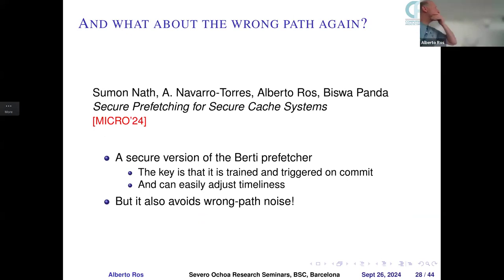And finally, again, I will talk about Grompa. What happened with the Grompa? The prefetcher also gets polluted in the backend with Grompa, right? So we will be presenting this at MICRO, a paper on prefetching for security. But what I wanted to mention is how to make the Berti prefetcher or any prefetcher secure.